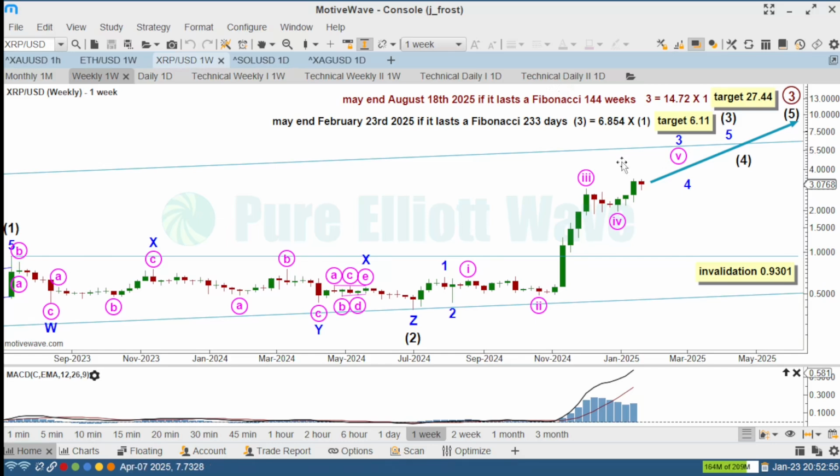For intermediate wave 3, it uses the 6.854 ratio between that and intermediate wave 1, giving us a target at 6.11. While for primary wave 3, it uses the 14.72 ratio between that and primary wave 1, giving it a target at 27.44. We also have these Fibonacci numbers that may give us an idea for where these waves may be labeled complete, as we can see Fibonacci numbers exhibited in the durations of various Elliott waves. If intermediate wave 3 lasts a Fibonacci 233 days, it may end around February 23rd, 2025, while for primary wave 3, if it lasts a Fibonacci 144 weeks, it may end around August 18th, 2025.